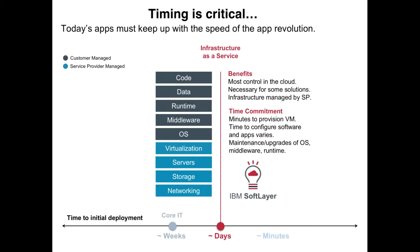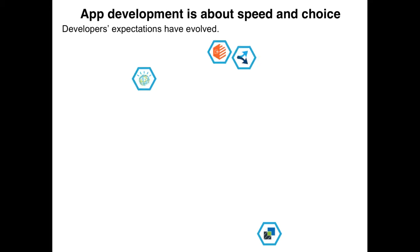The infrastructure as a service time commitment is that the customer sets up and manages the operating system, middleware, and runtime. These still take at least a matter of days to set up and reach an initial deployment. Maintenance and upgrades are necessary as well and have to be managed by the customer. Softlayer is IBM's infrastructure as a service offering.